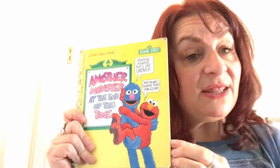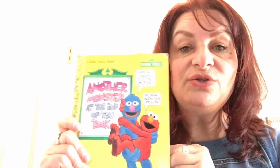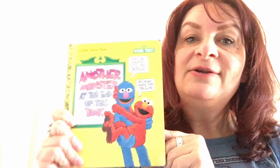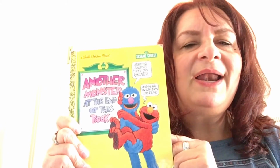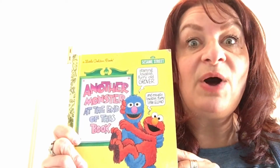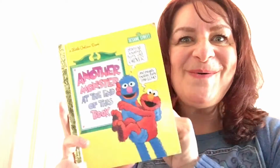Let's begin. And this book, I get to read this because Sesame Street Publications gave me permission to read this story. One of my favorite, favorite, favorite books. Here we go.